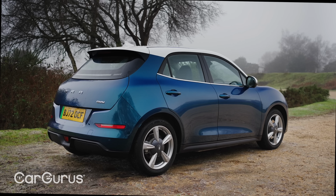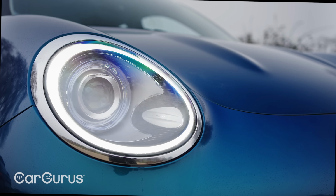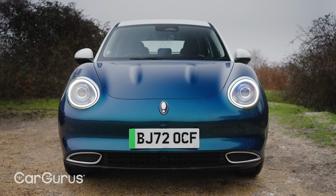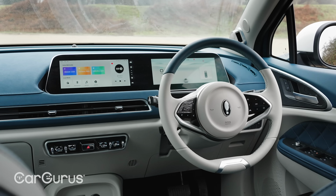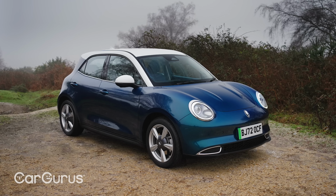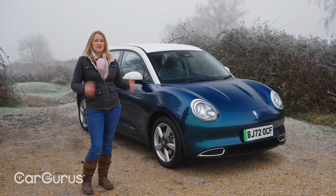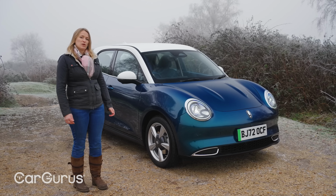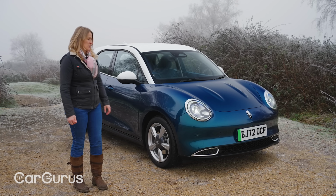This is the first model that the brand is bringing to the UK, and it's only being offered in this top spec first edition trim that we've got here. It's complete with a 48 kilowatt hour battery that's got a 45.4 kilowatt hour usable capacity, and that's good for a combined WLTP driving range of 193 miles. It costs just under £32,000 or from about £400 per month on finance with a reasonable deposit. There are going to be other trims available on the Funky Cat very soon, and there's also likely to be a longer range, bigger battery version, although ORA hasn't definitely confirmed that yet.